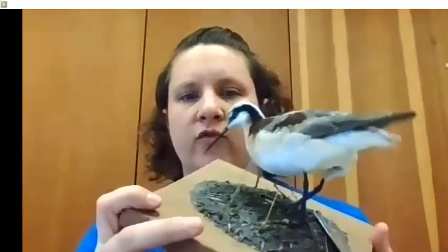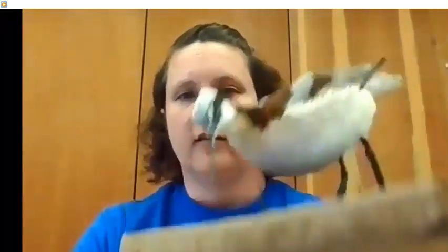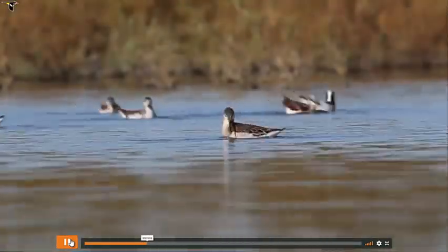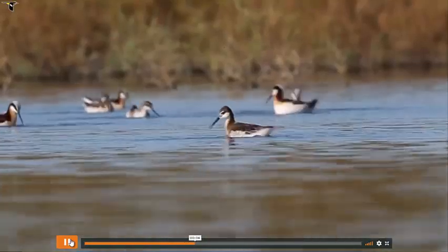So the Wilson's phalarope, a shorebird, will travel in large flocks, and they'll arrive with lots of their friends, and what they'll do is spin around in these tight little circles, making little cyclones or vortexes. That will suck things up off of the bottom of the water source and pull up insects to the top of the water, and then they can just gently peck those insects off of the surface of the water. And so, lots of teamwork working together.